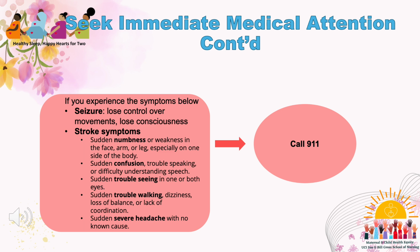You might suddenly also get really confused, have trouble speaking, or can't understand what other people are saying. Another warning sign is if you suddenly can't see properly out of one or both eyes. And if you're walking and suddenly get dizzy or can't keep your balance, that's a red flag too. A stroke might also make your head hurt really badly out of nowhere with no known cause. If any of these things happen to you, don't wait it out. Call 911 as soon as possible.